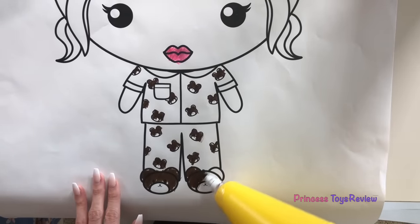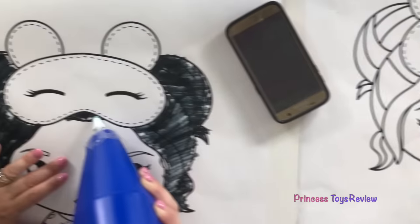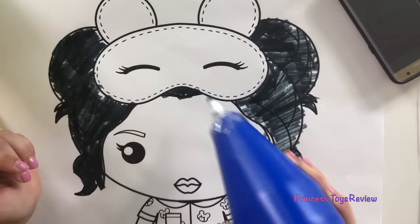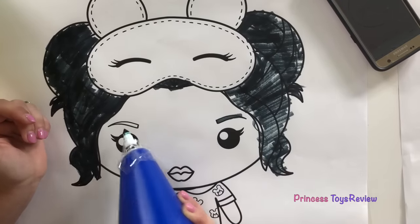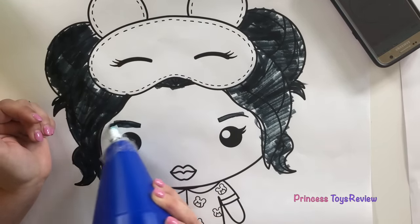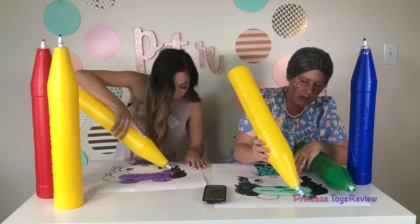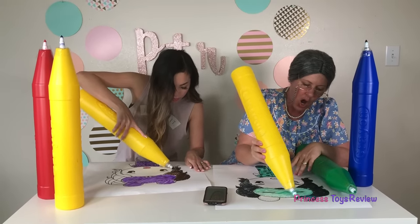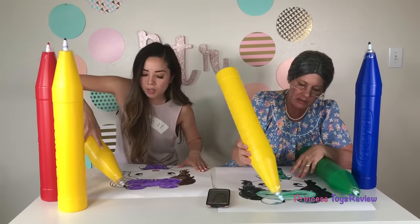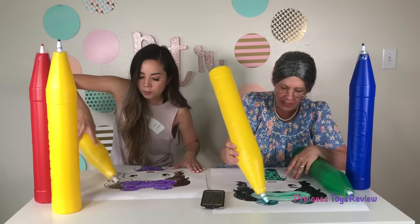I really, really love my pajamas. I'm still working on the hair. Almost done, and I'm gonna do the eyebrows to match. Granny is not so good at this. All right, Granny, we're about at 45 seconds, I think. Yep, and I just have my hair and my eyebrows to do. What about you? Oh, I got my ears.